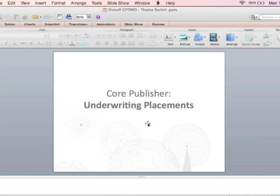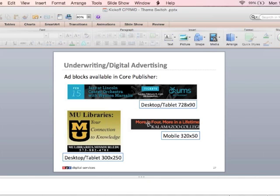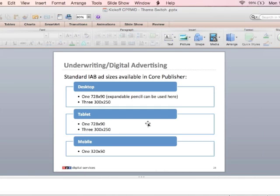Ads are also different in responsive. You're going to see that they look a little different on your pages. They also have a few new things that you're going to see. You're going to have three opportunities for a 300 by 250. Some stations now are only used to having 2, so now you will have 3.